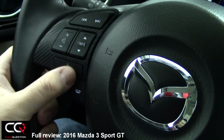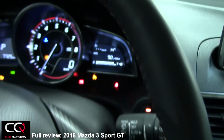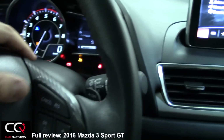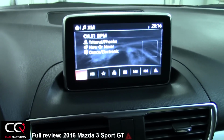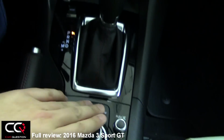Bluetooth control, Bluetooth voice, phone control. You got your cruise control that you can switch on and off, which is going to show the speed that you've set it at, cancel and restart, and there you go. That's easy, you know. Right back to the radio. So you're going to control the radio with all that control over there.